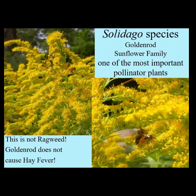Goldenrods. I wanted to point out goldenrods are probably one of our most important pollinator plants, right? And people always think, not you people, you know better, it's allergenic? No. These bloom in the fall and people assume it's pollen from this plant that is giving you these horrible allergies, but it's instead ragweed, the ambrosia plant.